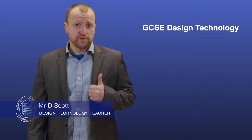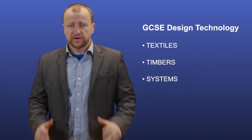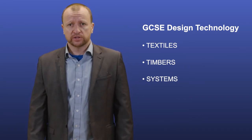So we offer three areas. We offer textiles, timbers and systems. And you can choose from one of those three areas. All of those offer you a GCSE in design technology.